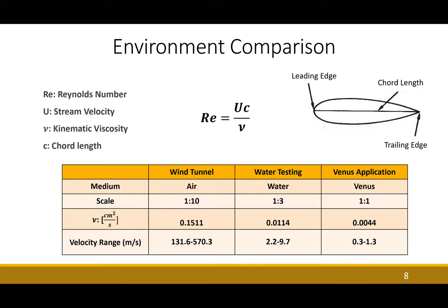Developing a test with such conditions became our primary focus. So we developed water testing at a larger scale than the COCLA wind tunnel. In short, our progression was to develop designs, develop testing procedures in the wind tunnel, and finally create water testing capabilities. Next slide.